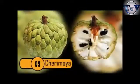Number 9. Cherimoya. This heart-shaped fruit is native to South America. It's also known as a custard apple. It's found in Hawaii, California, and East Africa. The outside of the fruit is rough and bumpy. It resembles scales. The inside of the fruit, however, is smooth and creamy, and it resembles a custard.